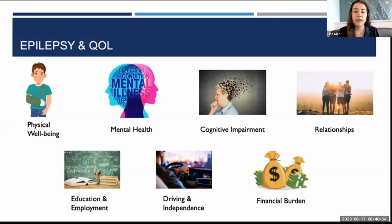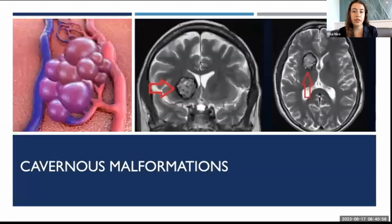So what exactly did Tate's seizures inspire me to look further into? Well, of course, working with Dr. Lawton meant I became more and more familiar with cavernous malformations and their natural history. So cavernomas are the second most common cerebrovascular malformation after AVMs, accounting for 10 to 15% of vascular malformations with an estimated prevalence of 0.4 to 0.8% in the general population.